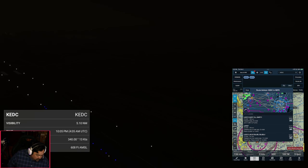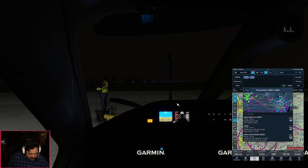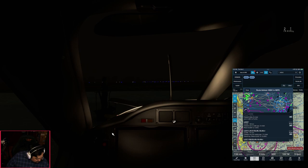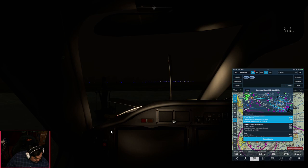It is dark. It's okay. Route advisor. Ooh, let's go ahead and just keep those batteries off for right now. Here we go. Let's see here. That's a jet. We are not a jet. We are a turboprop. That's probably the one we're going to fly. Alexi 3, JLo, BLUBL, BLUBL 4 arrival.